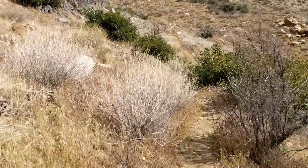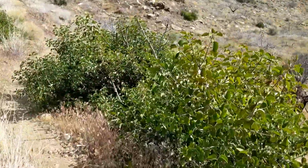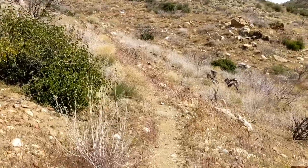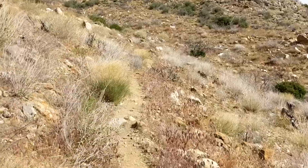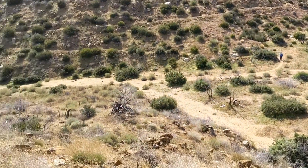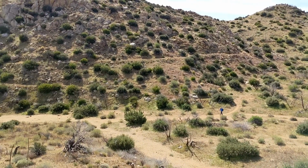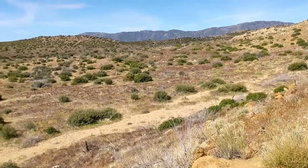I've lost all my shade by now. I have an umbrella, so I'm using that. But you have to be real careful with not damaging it, either from the wind or by brushing up against prickly bushes on the trail. Here's that campsite, 86.6. It's a lot greener on this northern face. See how open it is here?